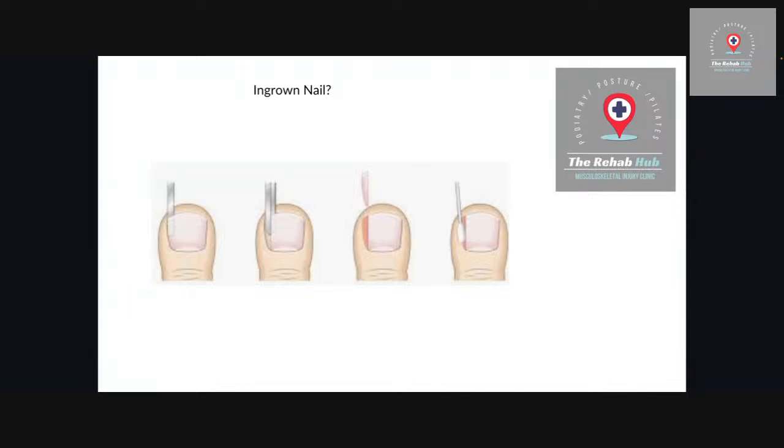Now, with partial removals, which means we're only taking a sliver of the nail out, from the body of research that is out there, and also from working within the NHS, what I can say is that the majority of patients that come back for a second surgery are patients that have had a partial. I'm not saying it doesn't work, but it's generally less effective than taking the full nail off and phenolizing it. But we appreciate that many people will want to keep hold of their nail.